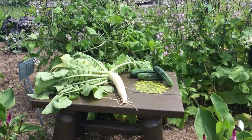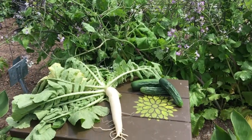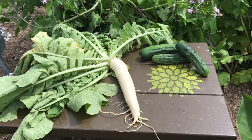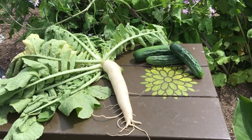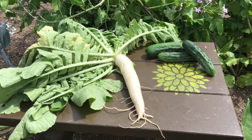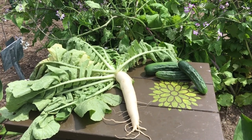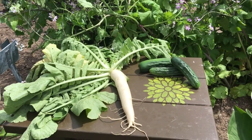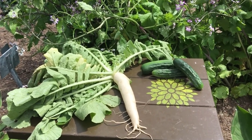On the bench, I am showing you some of the produce that has come ready already. There are some cucumbers, and this is a daikon radish. It is mild compared to red radishes. It is also considered a winter radish.